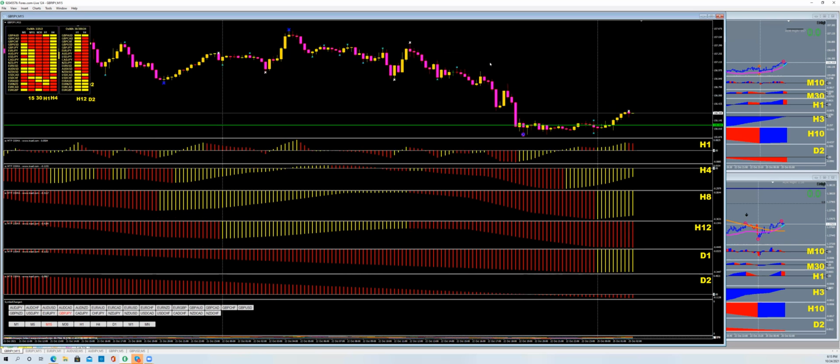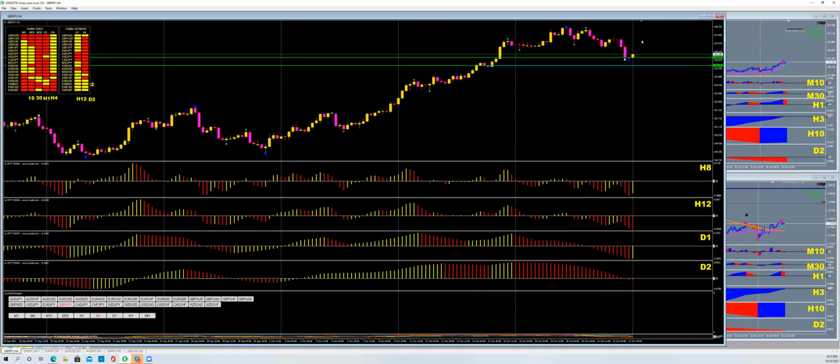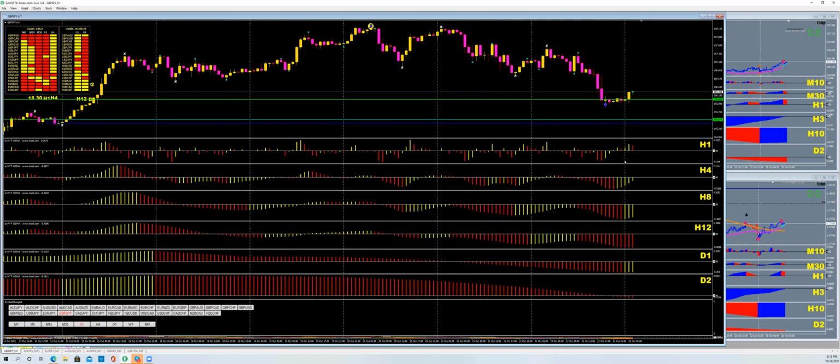Pound yen. I'm going through all the yen pairs because I think those are the ones that might be set up the best. All right, 4-hour, same scenario. We have a 3-ball. H8 has changed. It looks like H12 might not be too far behind. D1 has already changed. On the 1-hour, H4 is looking for a high, similar to the Euro Yen. H1 is looking for a low of the session. So any lows, we'll be looking for synchronization to go long.